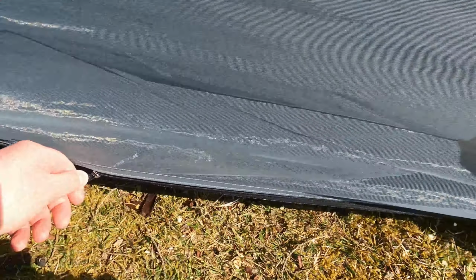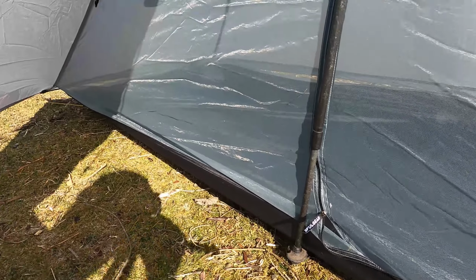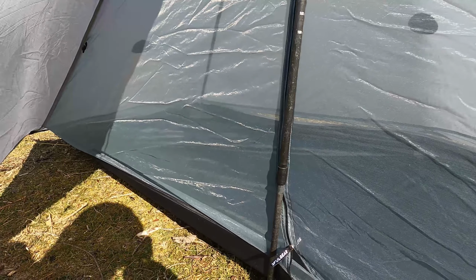Now, I actually don't mind the J door in the sense that it doesn't hang in the duct, but it'd be nice if it opened up the whole way. So possibly a T-zip would be a bit more flexible, but I guess that would up the production cost and possibly the weight slightly. So always a compromise.